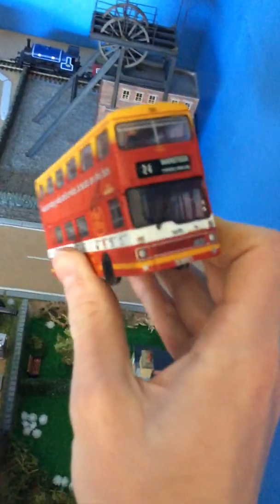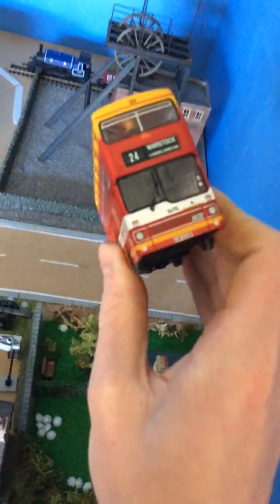Rather detailed one. I like Atlantean buses. I think they're really good looking buses, especially ones that look like this. Now this really does feel heavy. It's a proper model.